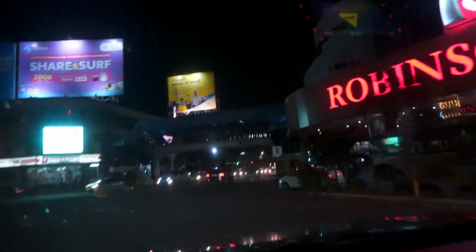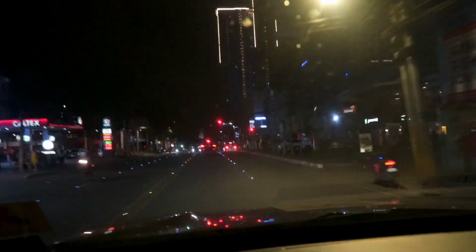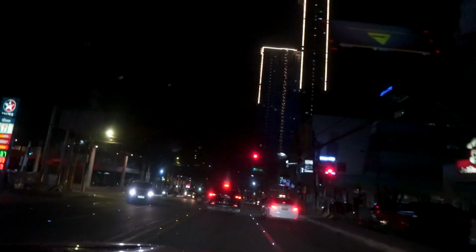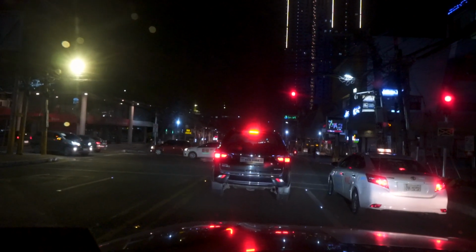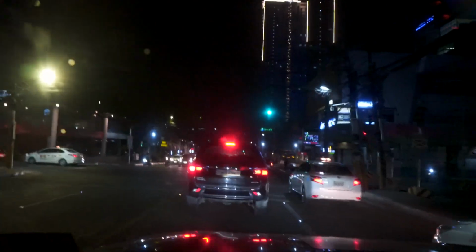And we're gonna go to the Mango Avenue. Kumusta ang Mango Avenue at this time? Whoa, look at the moon. Is it the moon? What's that? I don't know what was that. Was that the moon? But yes, this is the Mango Avenue, the famous Mango Avenue. We don't have batteries anymore, but yeah, we'll just finish.